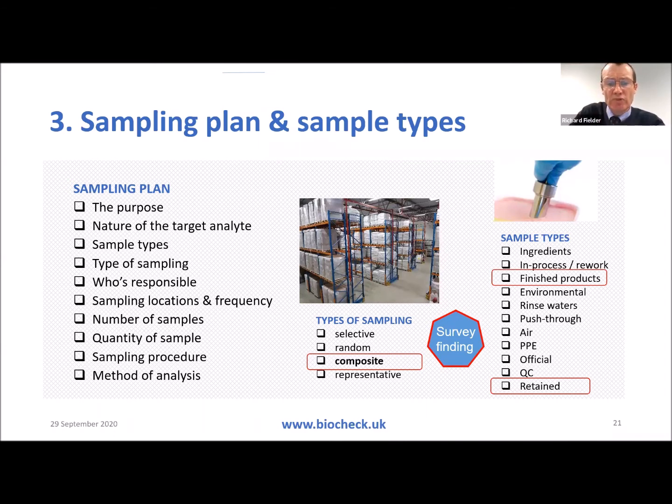A lot of people we're finding will perform selective and random sampling plans coming out of their risk assessment. The general advice is trying to avoid composite samples as we do in microbiology. Composite samples are often used, but microbes will multiply. Allergens don't multiply on their own.